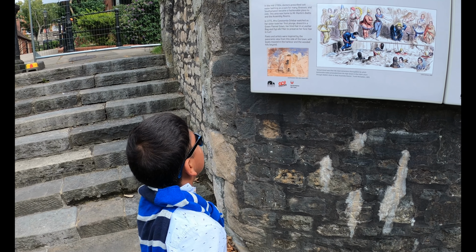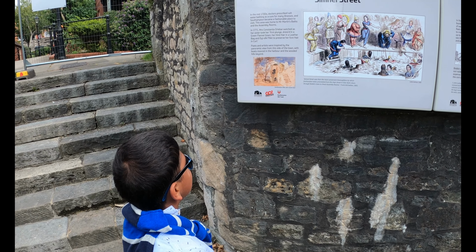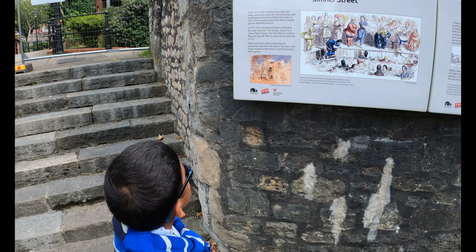Poets and artists were inspired by the panoramic view from the side of the town, the boats moored in the harbour and the wooded hills beyond.